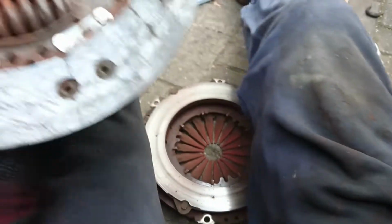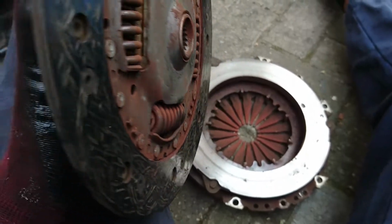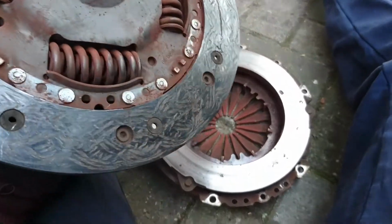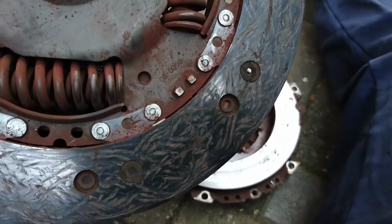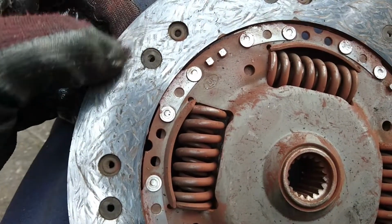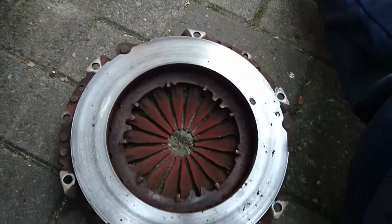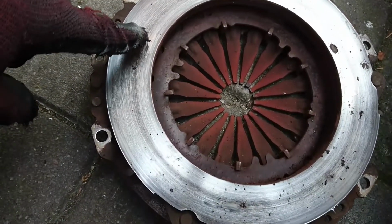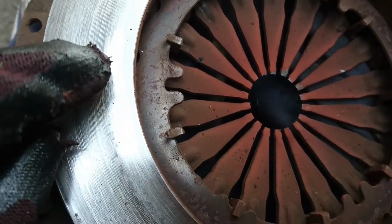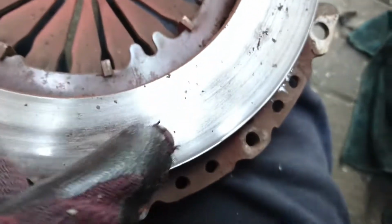160,000 miles this has done. It just shows that if you take care of the car, it takes care of you. I know it's a pain in the butt to change the clutch, but yeah, it has done a very good job. I mean, there was no clutch at all. Now look at this as well here. It's a bit shinier than other areas. This is where the rivets were hitting.